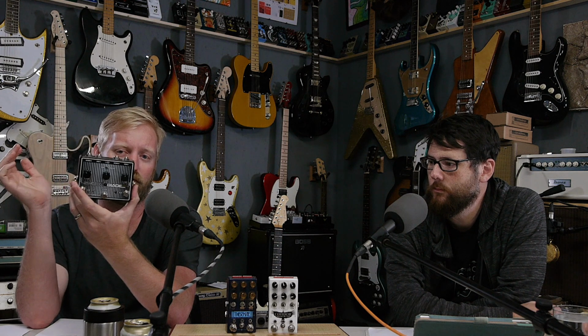I got it off of Reverb for like $120, which somehow is cheaper than everyone else was selling it. It was the cheapest listing on Reverb, and I snatched it up. I think all the others were like $140 or something like that. So every now and then I actually buy stuff. I don't just beg companies or get paid to do demos anymore. I do partake in purchasing gear from time to time. And this pushed me over the edge.